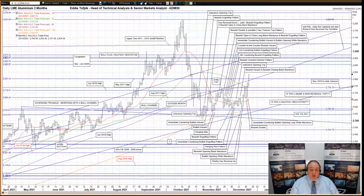Today we've moved even higher over the breached mid-February to early November uptrend, currently at 27.90, that was acting as a bump and run reversal top trend line, as well as the May 2011 high at 28.03. I think we can say now that there has been a follow-on higher to the prior week's weekly key reversal up.